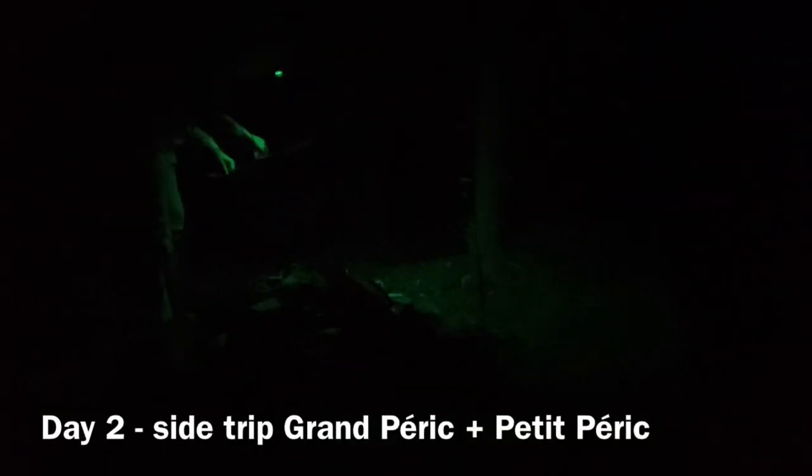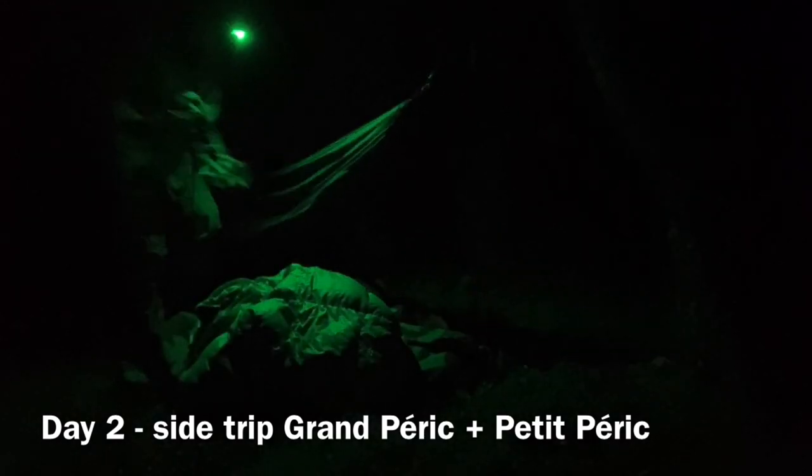O'clock in the morning and I'm getting up early so I can go do these peaks. So it's difficult finding your way at night. You just have your flashlight.